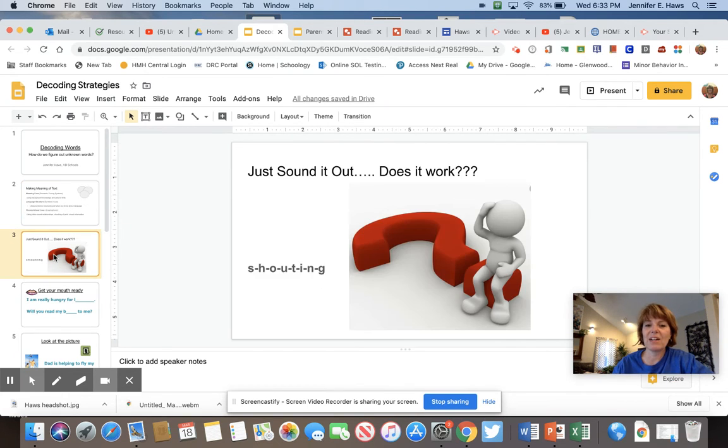I think if you're like me, we're probably from the generation that grew up with just sound it out. But really, reading research doesn't support that idea. If I try to sound out this word here, no matter how many times, I'm going to come out with "eng," and I'm never going to get there. So language is so much more complex than just the simple sound it out.